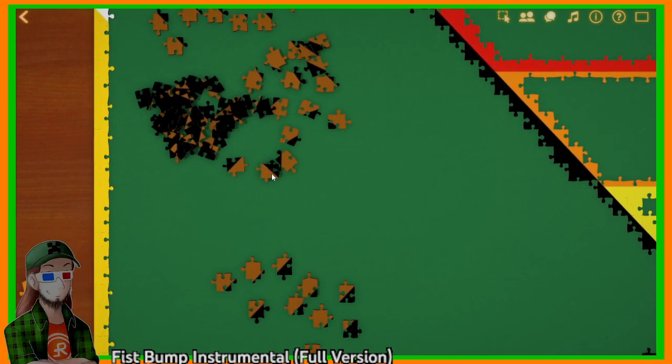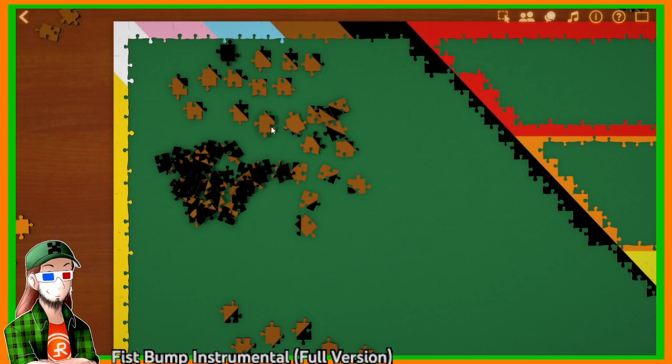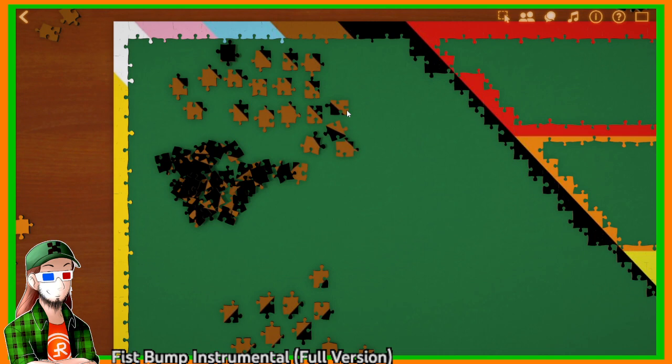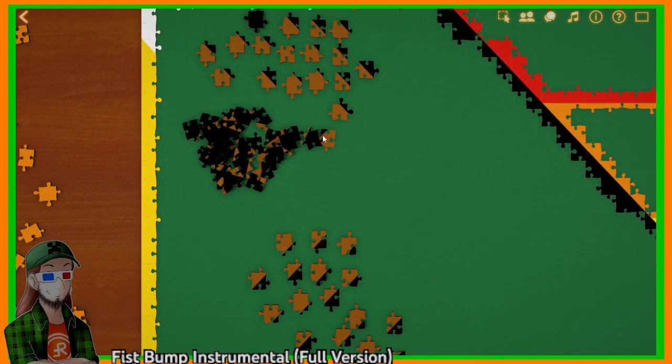Ba-ba-da-bum. And I think doing this first is gonna help us figure out where each piece belongs in the end. It's gonna make things easier, for sure. Is what I'm thinking.